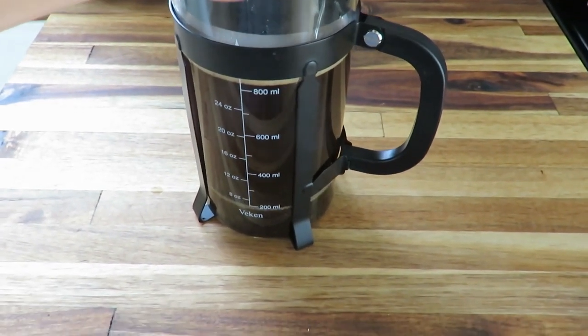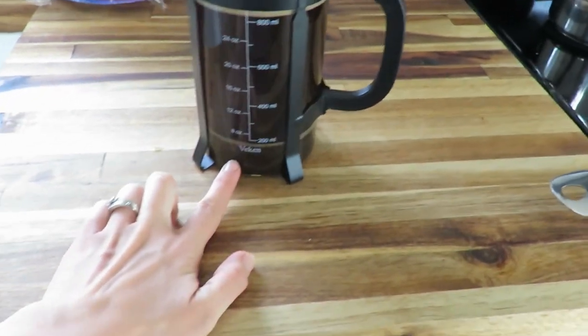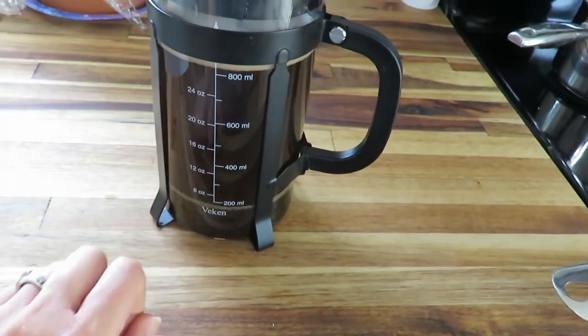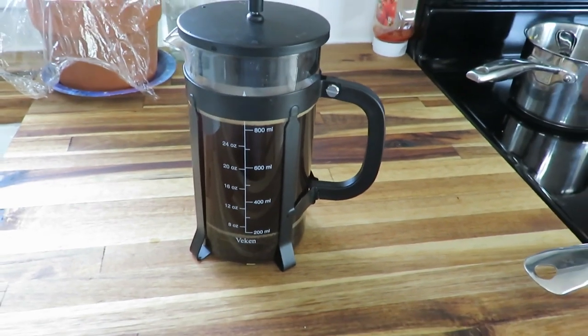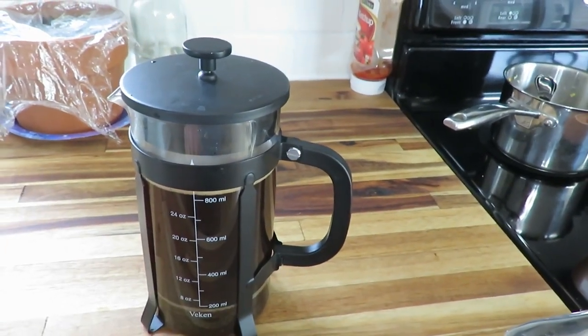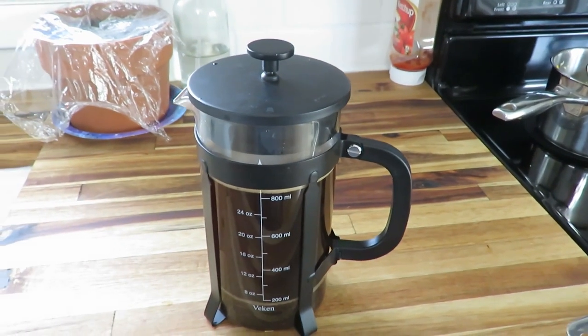And then I let it, the brand of the pot there. I add how many grounds I put in. Then I pour in some hot water. And then I let it sit for like 4 minutes.